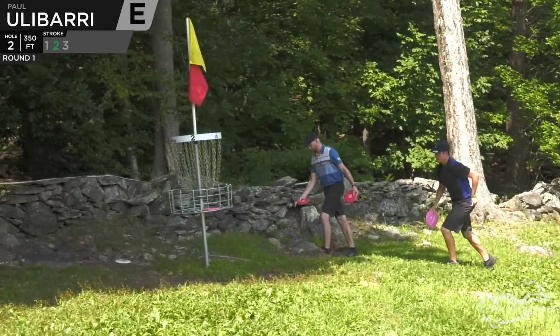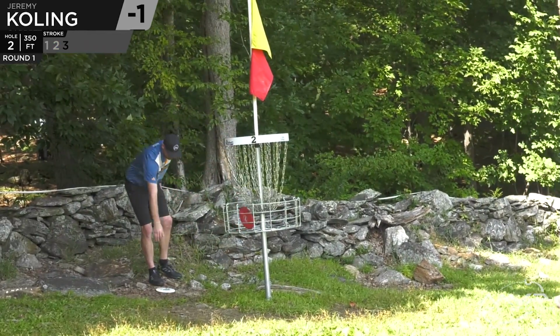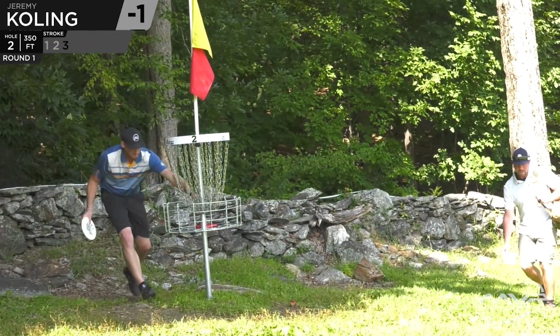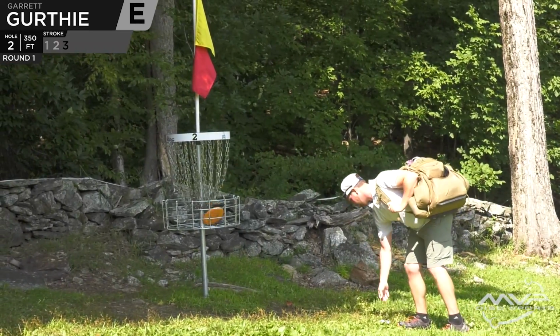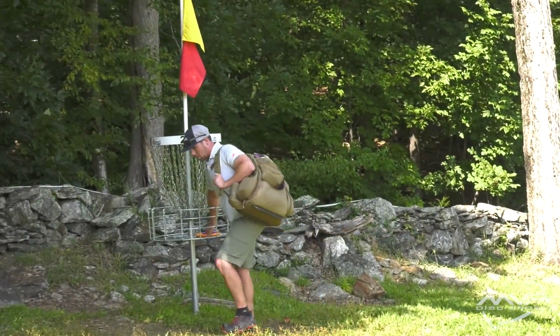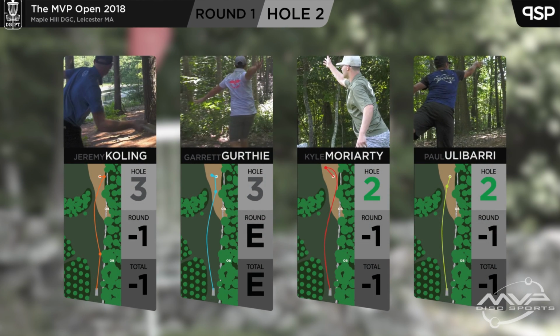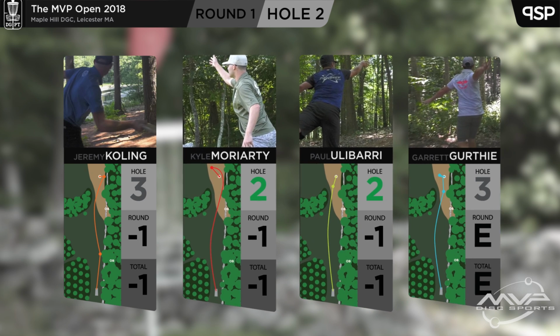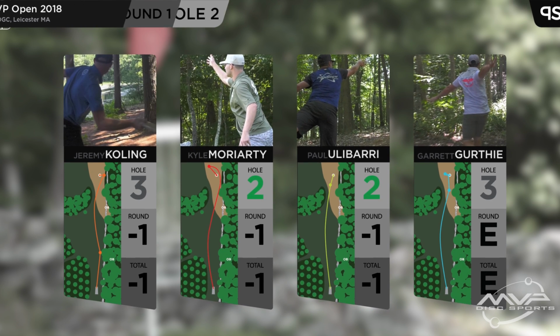Super great drive. That's actually a pretty good 3 from where he was there. Garrett might be a little disappointed. Alright, we got a couple twos. Three at one down. Moving on to hole 3.